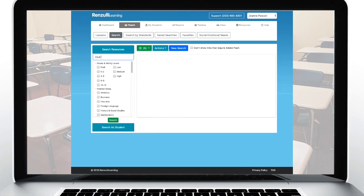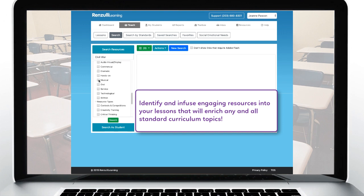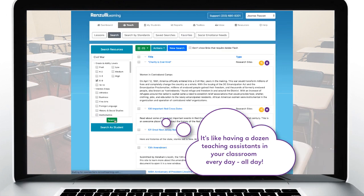Teachers can also use the Renzulli Learning technology to quickly and easily identify and infuse engaging resources into their lessons that will enrich any and all standard curriculum topics. As one teacher put it, it's like having a dozen teaching assistants in your classroom every day, all day.